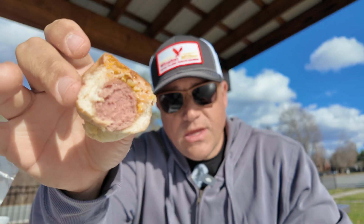I'm so glad I held out for a Dairi-O, this big hot dog, this foot long. This thing is amazing. This is so good. I might enjoy this more so than the regular where you get the 2 hot dogs. Combo number 1. I think this might be my favorite now. Say goodbye.